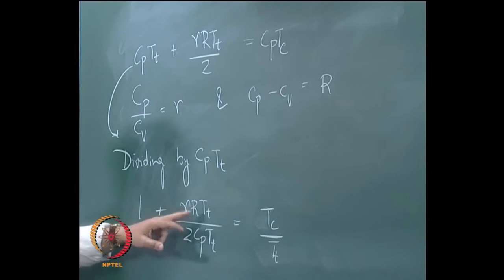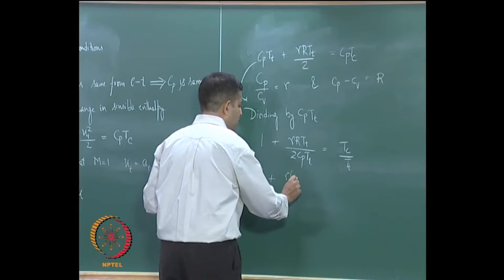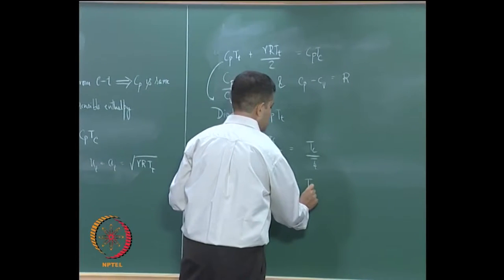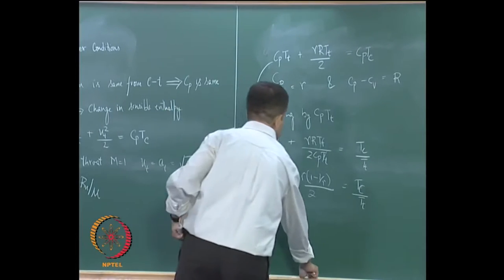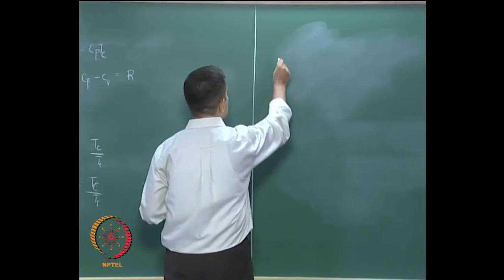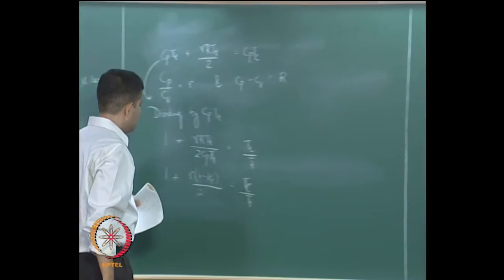Now, we know that R and Cp we can get through this. So, let me write that down. This will then become 1 plus gamma into 1 by 1 minus gamma. This and this cancel out, so you get 2 is equal to Tc by Tt, or simplifying, I can write Tc by Tt is equal to gamma plus 1 by 2. Okay.